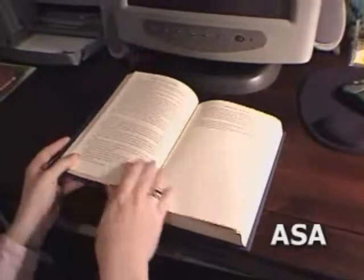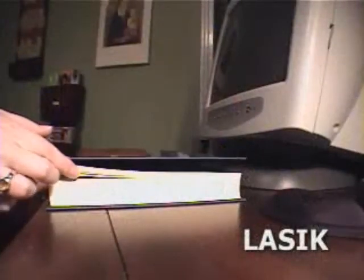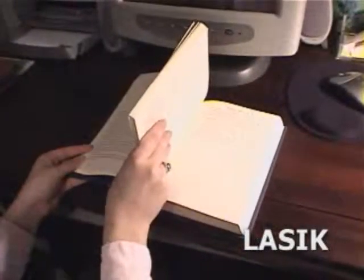To illustrate the difference between ASAs and LASIK, consider the analogy of a 400-page book with 50-page thick front and back covers. In ASAs, the cover of the book is first removed or folded back, the front pages of the book are in turn removed, and the cover is allowed to grow back. With LASIK, the cover and the first 100 or so pages are folded back on the binding, the middle pages of the book are removed, and the cover and front pages are put back in place.